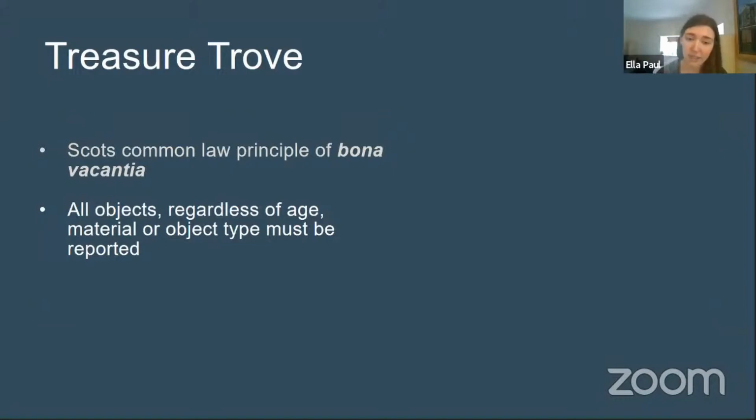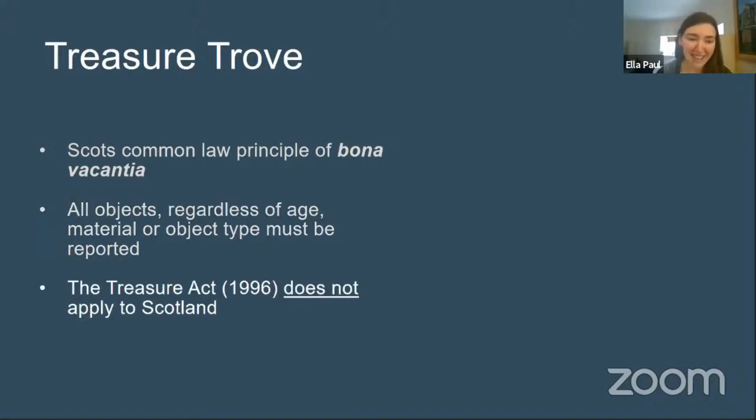There are no restrictions on what may be claimed, so it could be something of lead, a textile, something of precious metal, a hoard, a single find, chance find, excavation, all comes through treasure trove. It's at this point I have to stipulate, as a matter of course, the Treasure Act of 1996 does not apply to Scotland. It is treasure trove law instead.